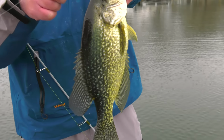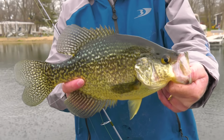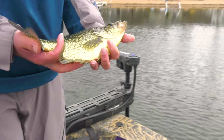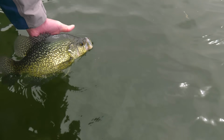Get that jig out of there. Look at that. That is a stud of a crappie. Yeah, that just makes her day. That is a gorgeous, special fish there. We'll get her in the water here and give her a bath. Look at that, just a handful. There she goes. That is good stuff, huh?